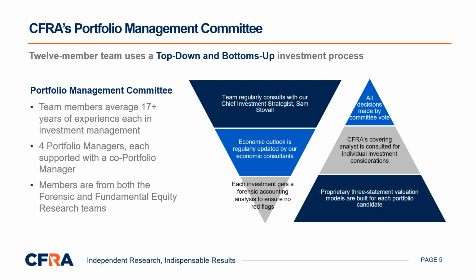The CFRA Portfolio Management Committee is a 12-member team that utilizes both a top-down and bottoms-up investment process. There are 4 portfolio managers, and each portfolio is supported by a co-portfolio manager. The team members have an average of 17 years of experience in investment management. Personally, I have more than 30 years of experience as an equity analyst. Our team regularly consults with our chief investment strategist, Sam Stovall, whom many of you are probably familiar with. We consult with Sam to get a sense of sector allocations for the portfolios. I'll explain that when I go into more detail about Top 10.